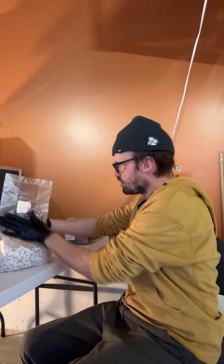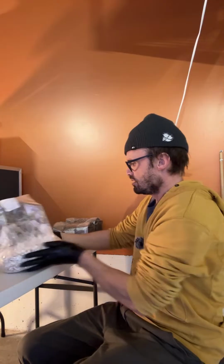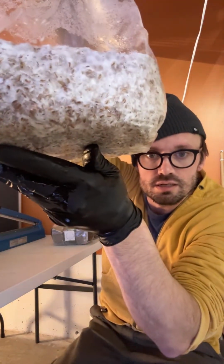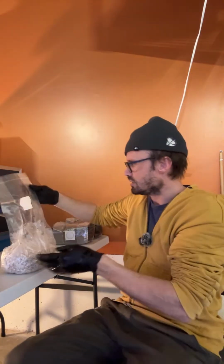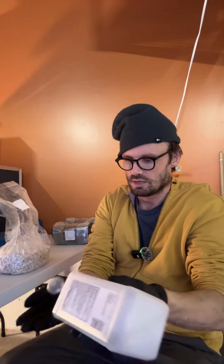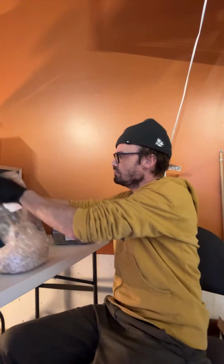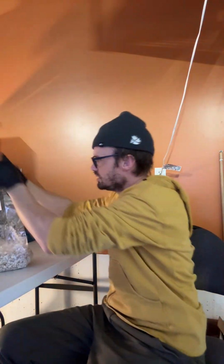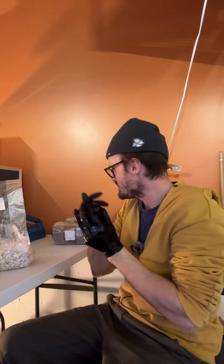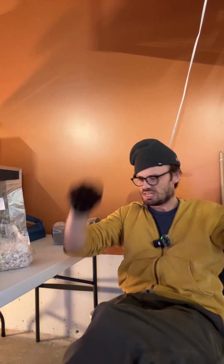So, back to the rubbing alcohol party. And there we go. We got a nice bag of fully colonized rye grain berries. That's good. This is blue oyster. I have had some contamination going on, so I am not above it. Man, that's pungent.